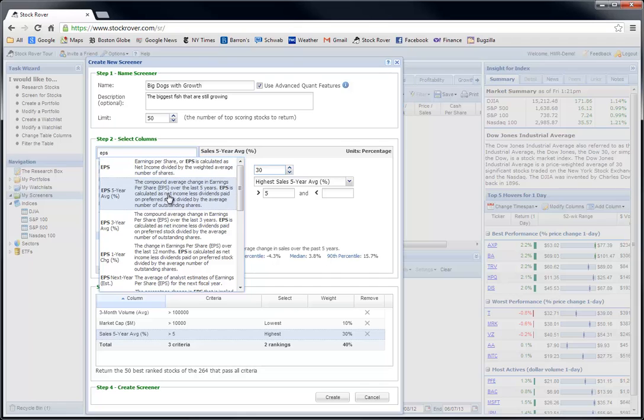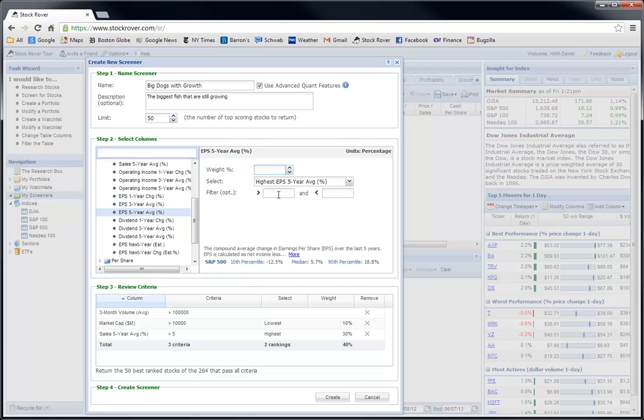And the next thing we're going to look at is the earnings per share. And we're going to ask for the EPS 5-year average, and we're going to ask for that to be greater than 10%. We want to make sure that earnings are growing faster than sales, so that there's efficiency with the revenue growth, that enough of it is flowing to the bottom line, so that the earnings are accelerating faster than sales. And we're going to give that also a 30% weight.